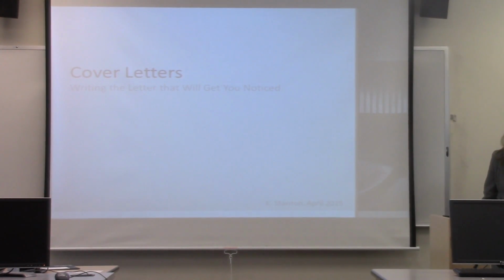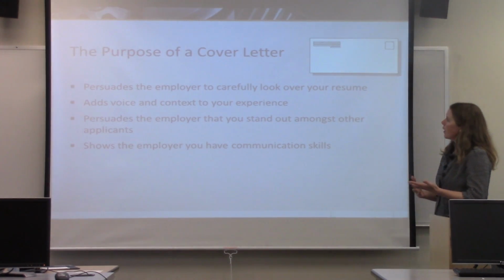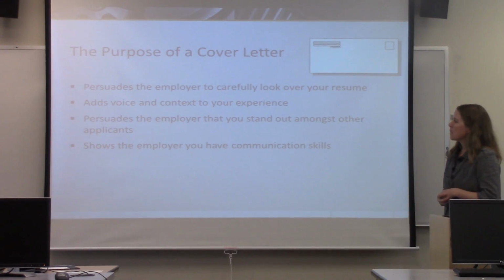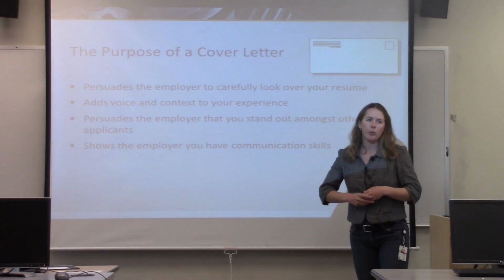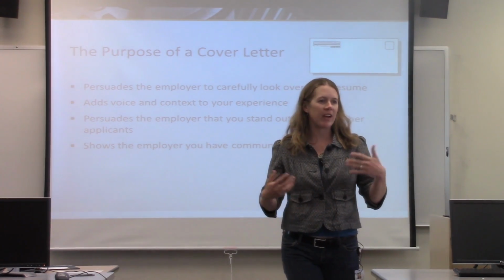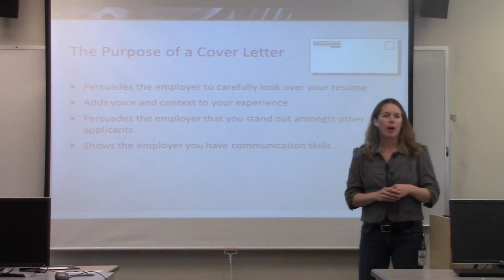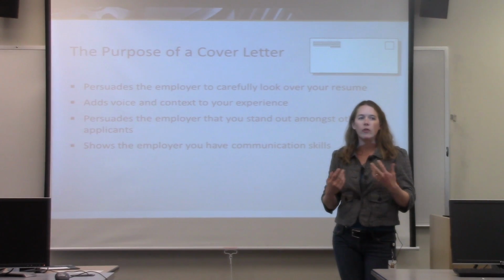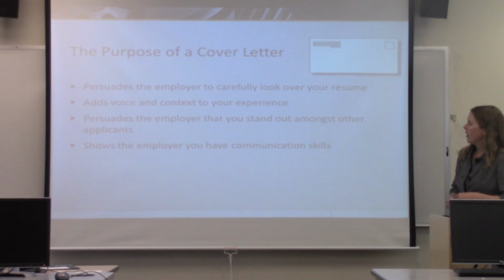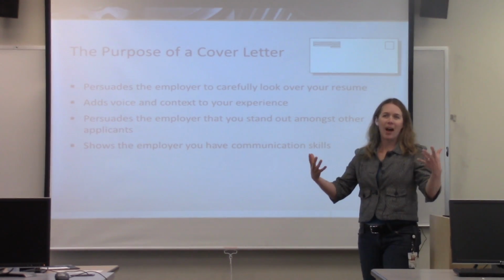So, cover letters. The purpose of a cover letter is to persuade the employer to actually look more carefully at your resume. And it also adds voice and context to your experience. So your resume is a fact sheet of what you did, where you did it, how long you were there. And your cover letter allows you to explain that a little more fully, allows you to show the employer that you have some communication skills. And it also, hopefully, if it's a well-written one, causes you to really stand out amongst everyone else.